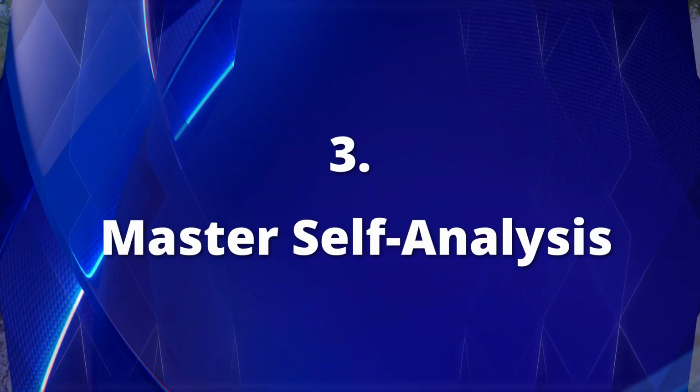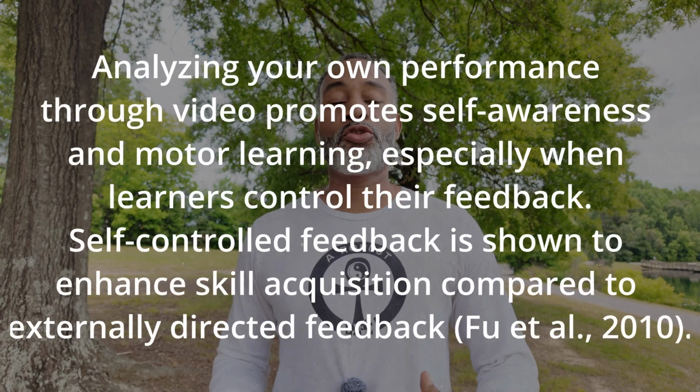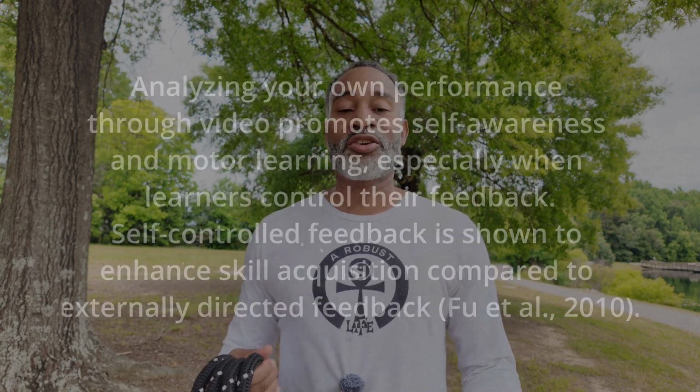Now, this next principle is really important, and you should really take it to heart. Don't skip over this one, because you want to become a master of self-analysis. You want to make sure you record yourself or find a mirror or something, because the way our bodies and our minds work, the proprioception is not to be trusted. You think you're doing something one way, but until you record yourself and see how you're doing it, you don't really know if you're doing it the way you think you're doing it, the right way, or the way that you want to be doing it.